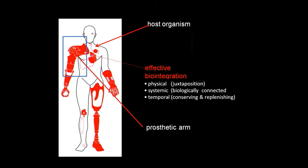To me, there are three types of biointegration. I call them physical, systemic, and temporal. Physical means just juxtaposition, putting one thing next to the other. Systemic means biologically connected. And third is conserving and replenishing natural resources. So now, a prosthetic arm is artificial. It is synthetic. It's human-made, and is attached to a host organism. Now, the equivalent of the prosthetic arm is our built environment.